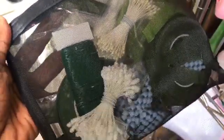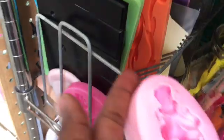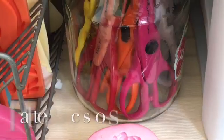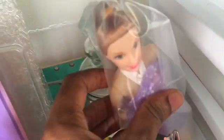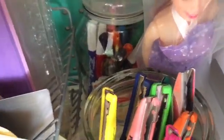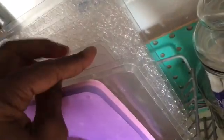This bag contains some flower making essentials. It has different grades of wire, tapes, stamens. This silicone mold is used to make baby cake toppers. Then I have some scissors which are able to cut in different patterns. I have a Barbie for Barbie doll cakes and some edible food markers for writing on cakes and toppers, etc. Here are some themed molds. This one is under the sea. Then I have one with the shape of the human body.